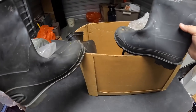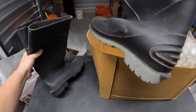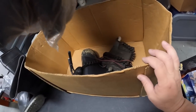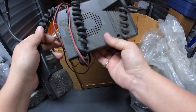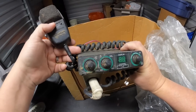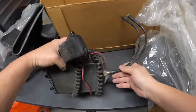Made in USA, that's a good sign. Lacrosse. These are some good rubber boots right here. We found that brand before. Definitely good stuff to have if you're stuck in the mud or rain. What is this stuff? Got some electronics. And boy, this one looks like it's left in the mud somewhere, but that's a CB, right? Realistic, that's a Radio Shack brand. GE Mobile CB transceiver. Very nice.